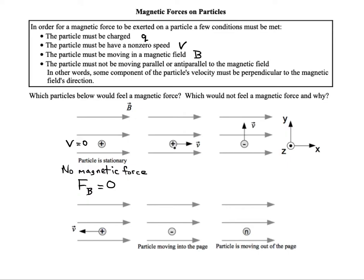What about if our positive charge is moving in the direction of the field? Will it feel a magnetic force then? No, it won't. Once again, the magnetic force will be 0 in this case, but for a different reason. The reason is that the velocity vector is parallel to the magnetic field vectors, and when that happens, there won't be a magnetic force.